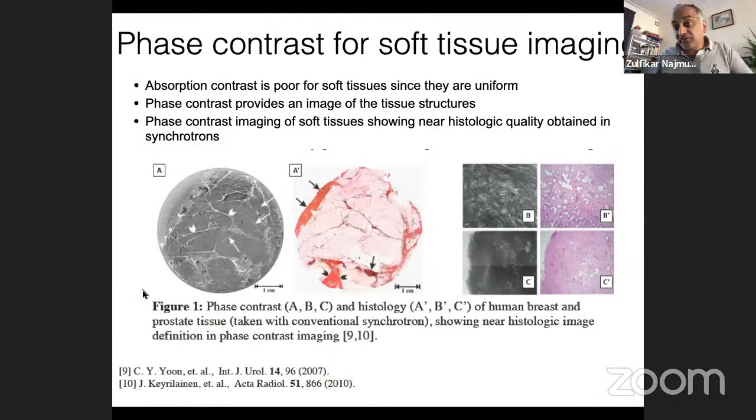But it's not just bone. Even in the synchrotron labs, because of these special properties of phase contrast imaging, people are looking at things which you would not otherwise see in X-rays. For example, these are both breast and prostate samples. The left-hand side is done with an X-ray machine with phase contrast imaging. The right-hand side is just a standard histology in a microscope, where you take off slices, stain it, and then look under the microscope to see that structure.